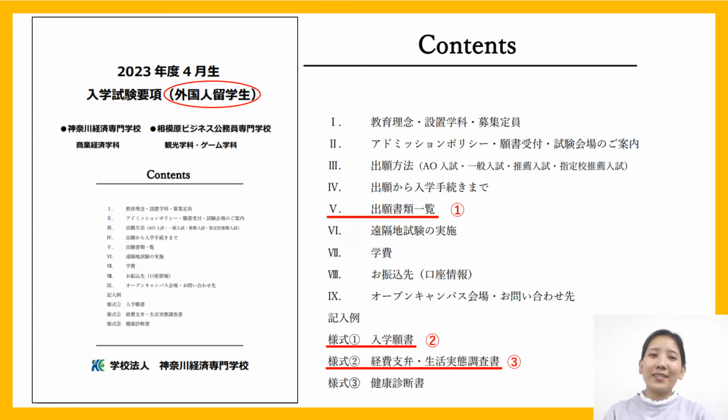Hello everyone. Today I'm going to explain how to write an application form for the April 2023 entrance examination. First, please check your entrance examination guidelines and make sure that you are eligible. Today I'm going to focus on three things here.